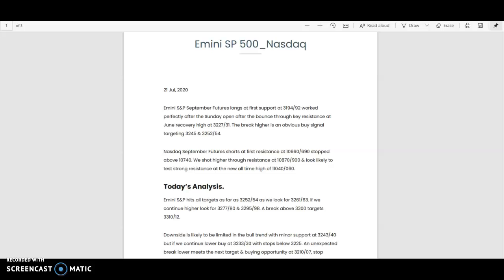Okay, it's the 21st of July 2020 and I'm just going to run through how to read our reports and make the most of the analysis in order to maximize your profits. So this is an example of the E-mini S&P report for today.